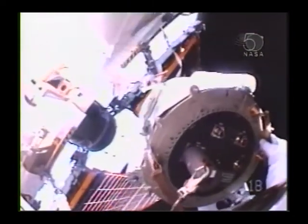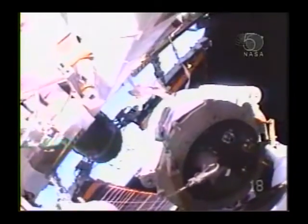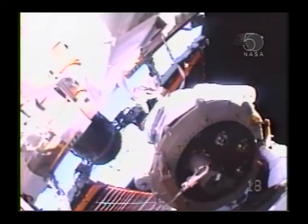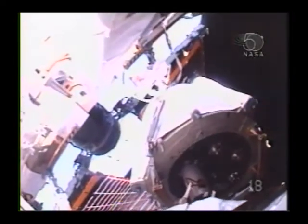And there's a good view of the replacement bearing motor roll ring module. Dan Tawney's helmet camera providing that view, having removed a cover plate as he works in the vicinity of the S5 truss in which Peggy Whitson is located.